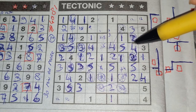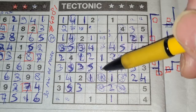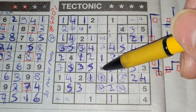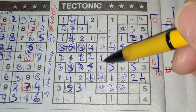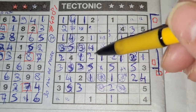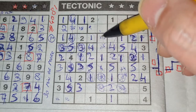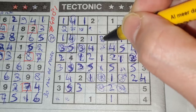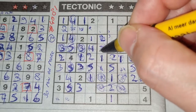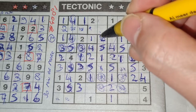Let me think. Well, those two boxes cannot be a two. We need a two in this area. Cannot be a two because we have a two here. Here cannot be a two, there cannot be a two. So one box left for the two should be there, and I've eliminated the five. So the five goes there. So we have a pair, the four and the three.